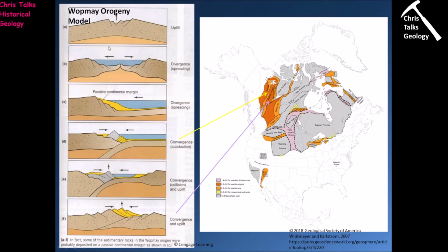Obviously the mantle underneath starts to melt because the overburden gets reduced, so it's under less pressure. And this is obviously going to lead to the formation of large quantities of mafic magma through mantle melting.